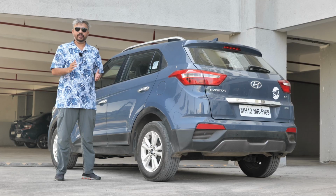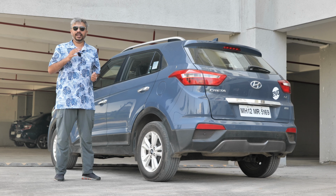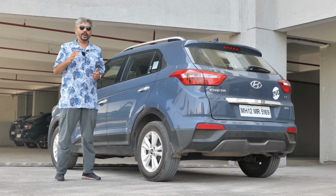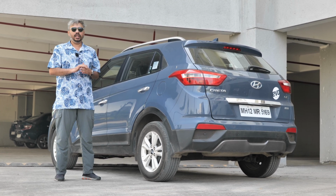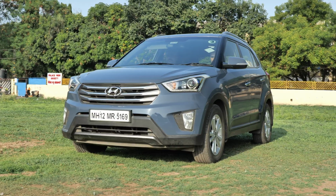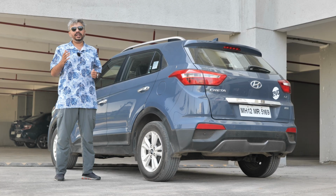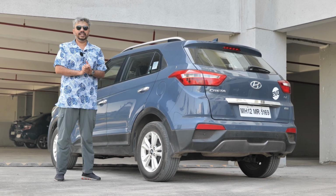And finally, how much to pay for your Creta? At the time of making this video, prices range from anywhere between 7 and 9 lakhs for an early petrol manual. Prices for an automatic diesel post-facelift car can range between 12 and 14 lakhs. Now with so many variants on offer, prices can vary quite a bit. In most of India, diesel cars are sold at a slight premium, but in the Delhi NCR region, they are almost on par with petrols because of the 10-year diesel ban.